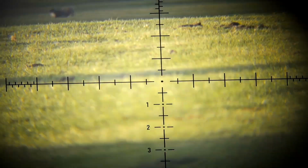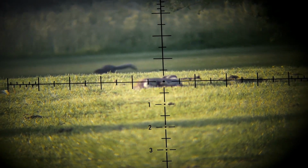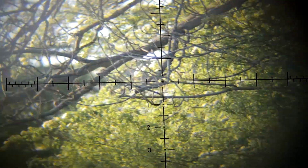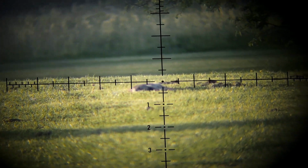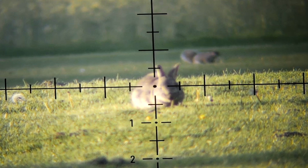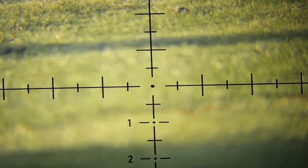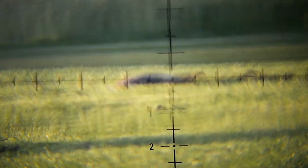And then as I took a close look at the rabbit, I wasn't happy with the way it was moving, as you can see, so I take a follow-up shot here. And that one definitely sorts him out. And I'll try and show you a close-up of that shot. Now that looked to be a bang-on headshot, but as we saw, I wasn't happy with how it was moving. So here's the follow-up shot.